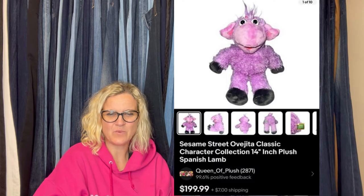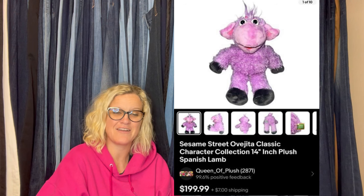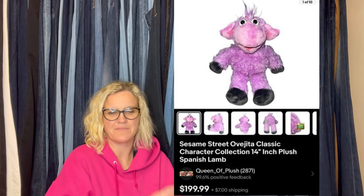Got this at a red, white, and blue thrift store around the corner from my house. Found in a mixed bag of plush for $4. Sold for full asking price after a few weeks. It's a Sesame Street Ovejita Classic Character Collection. Spanish Lamb.